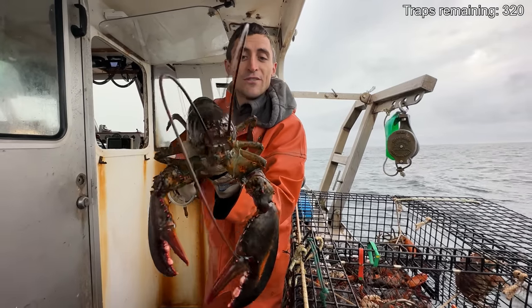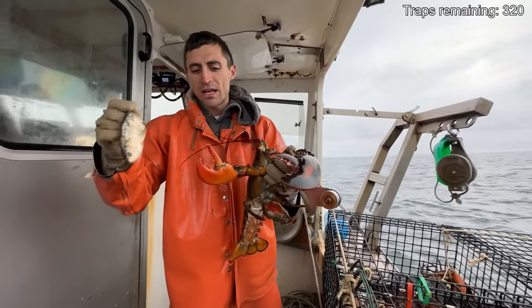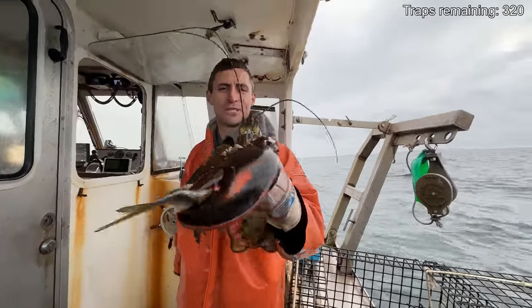These ones that are over 5 inches are protected in Maine for breeding. They're the best at breeding the females, so we're gonna let him go. We're gonna give him a snack. There he is, holding on with both claws. He's going home to breed some females and make some babies. Future of the fishery right there.